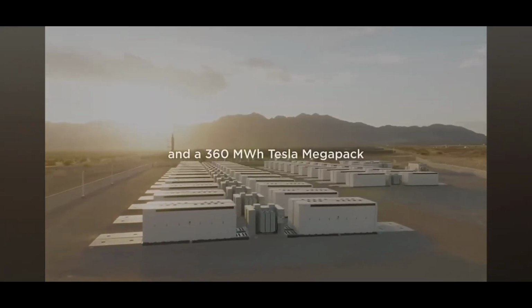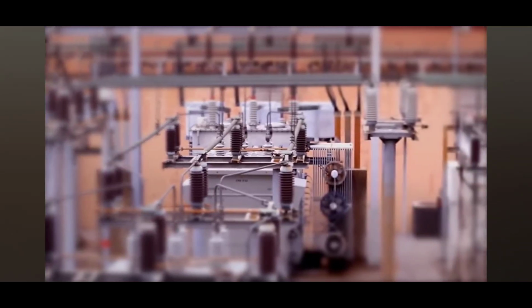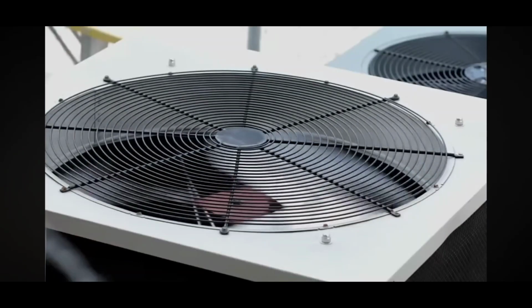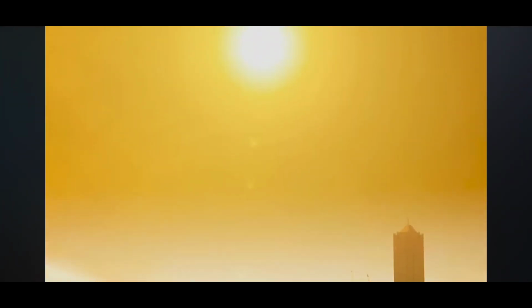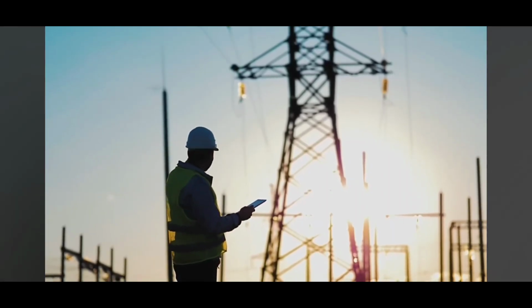In this case, the Megapack installation will pull energy from the grid to charge up during periods of low use, like in the middle of the night. And then it will hold that energy and wait until a period of high demand arises, like a hot evening, when everyone is blasting air conditioning and cooking and watching TV and all of that. At these critical times, there can actually be more demand for electricity than the grid is able to provide, and that can lead to rolling blackouts.